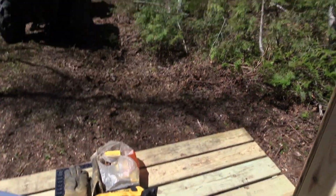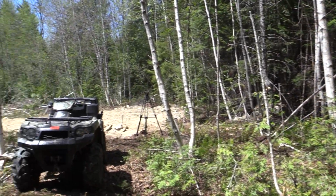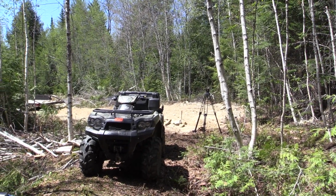The deck. A little bit more room than a regular 4x4. It's 5 feet wide. No, it's actually 5 feet deep, 6 feet wide.